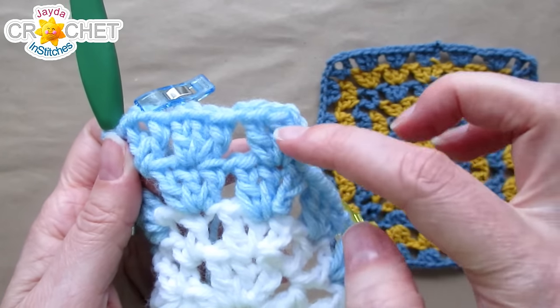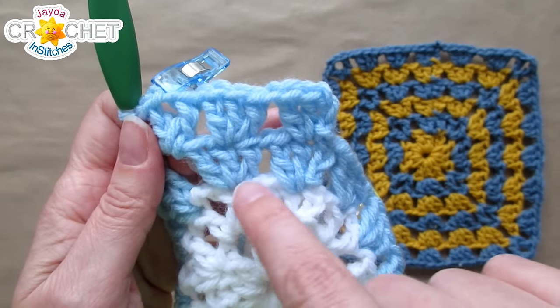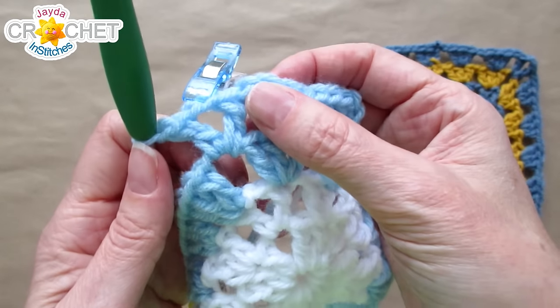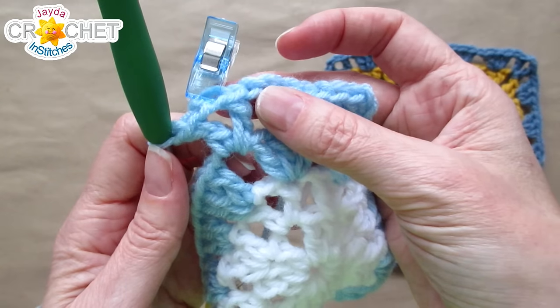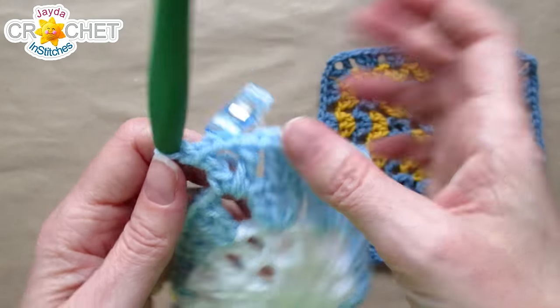Started with a chain 3, 2 double crochet in the same stitch. It's a stacked shell, chain 1. Next shell, 3 double crochet in the middle stitch, chain 1. And now into that corner, double crochet, chain 2, double crochet, chain 1. Put your stitch marker back in.